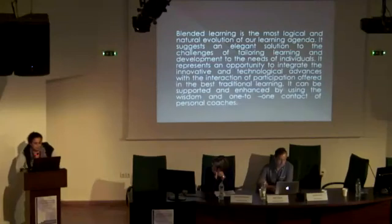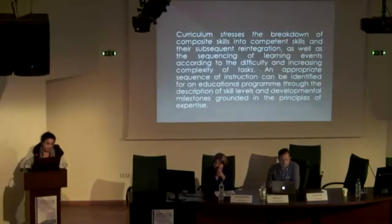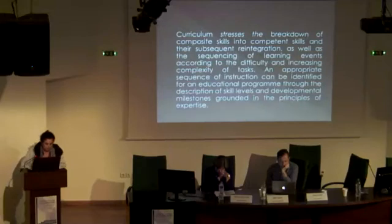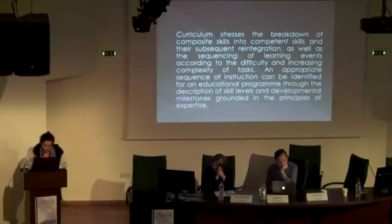But how is blended learning a valuable tool to be taken into consideration in interpretation studies curriculum design? And how does it help learner autonomy? The scientific approach to curriculum, especially in interpretation studies, provides a framework for instructional design by viewing the acquisition of interpretation competence as a process. This means that it stresses the breakdown of composite skills into component skills and their subsequent reintegration, as well as the sequencing of learning events according to the difficulty and increasing complexity of tasks. We actually break down the competencies into various skills and tasks. So, an appropriate sequence of instruction can be identified for an educational program through the description of skill levels and developmental milestones grounded in the principles of expertise.